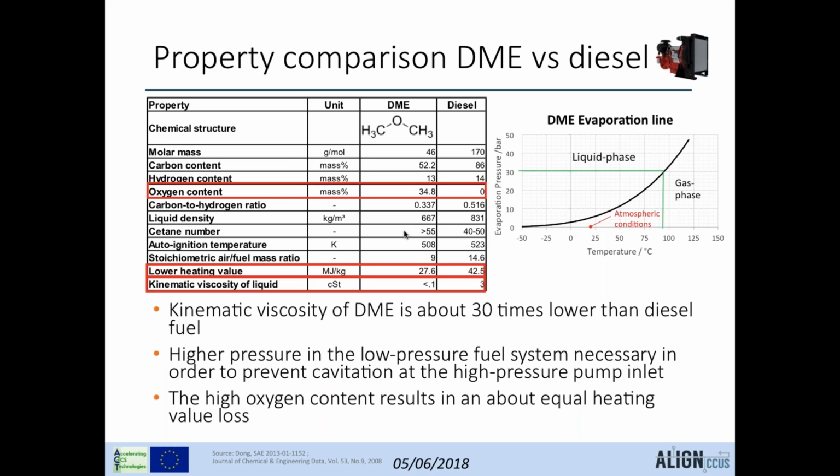One example is the DME. Here are the main properties of the DME. The oxygen content of DME is around 34% or 35%. That is a very important number, because one benefit is surely that the combustion has a significantly reduced soot emission. The heating value is, of course, due to the high oxygen content, relatively low. It's reduced by the same percentage, around 1/3. But a very important issue is also the kinematic viscosity of the liquid, which is really very low. It's 0.1 centistokes compared to approximately 3 centistokes for diesel. That means we need to have very special injectors and pumps as well.